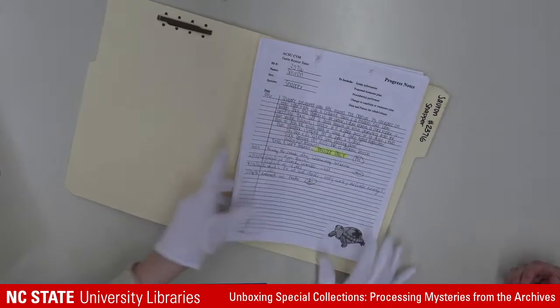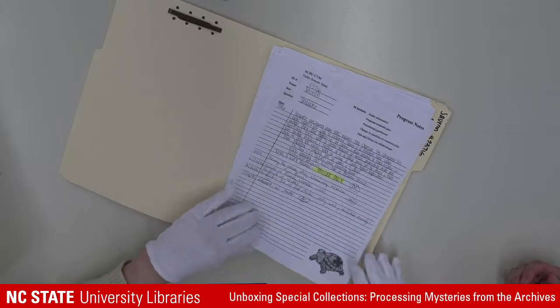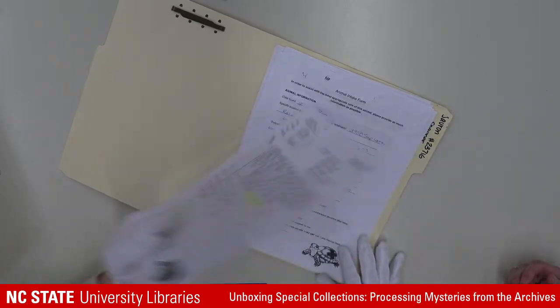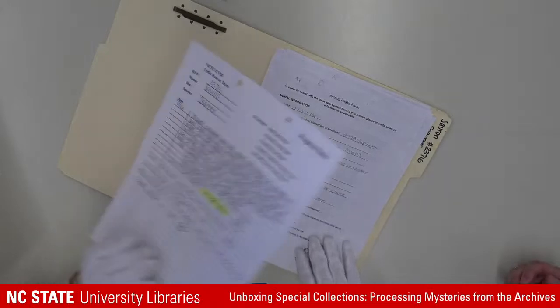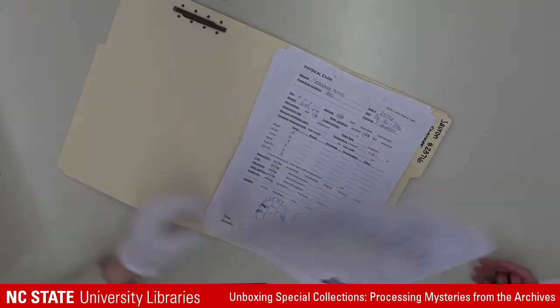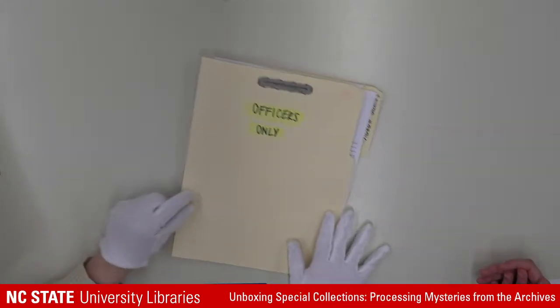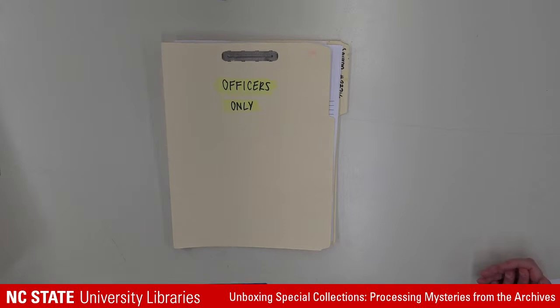I've looked in a lot of these folders, and the original order of the folders themselves is pretty similar. It'll have the progress notes and then it'll go to animal intake form, physical exam, and so on. Very cool organization. Shout out to Turtle Rescue Team for their really nice case file organization. It's done really well.